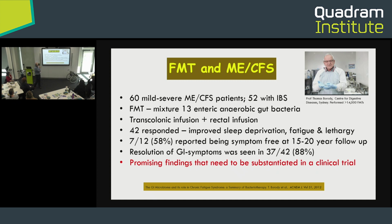So 42 had improved sleep deprivation, fatigue, and lethargy. The majority reported being symptom-free up to 15 to 20 years follow-on. So these are individual cases, okay? And the resolution of GI symptoms was even more dramatic. The vast majority of them improved their GI symptoms.